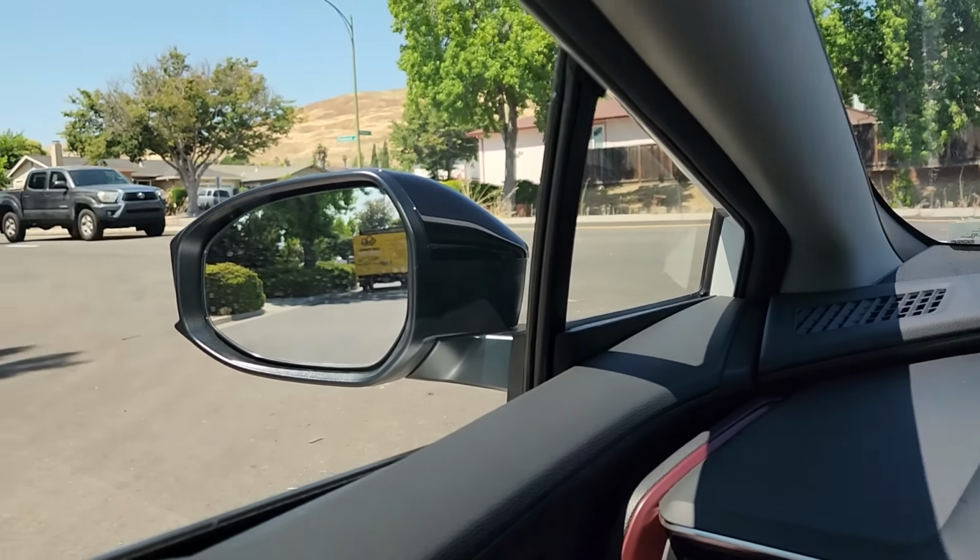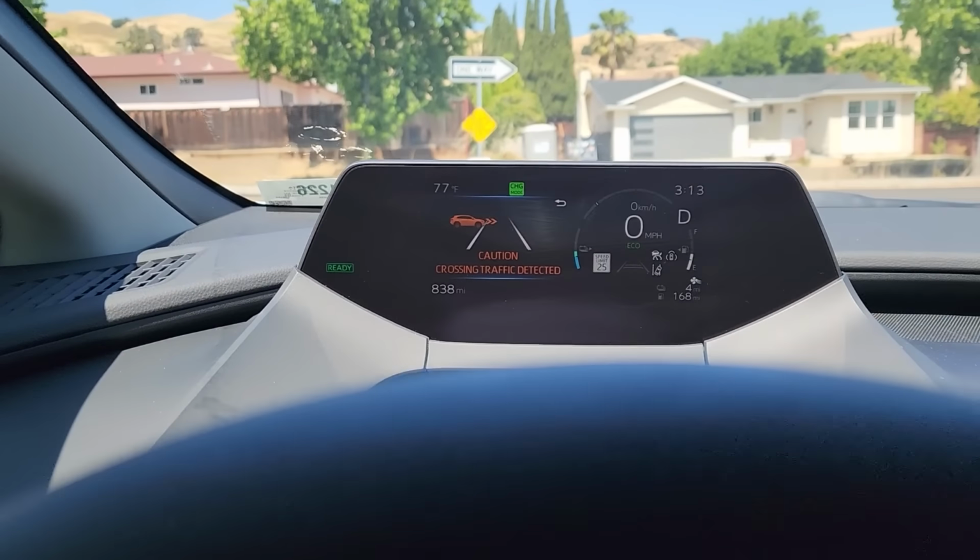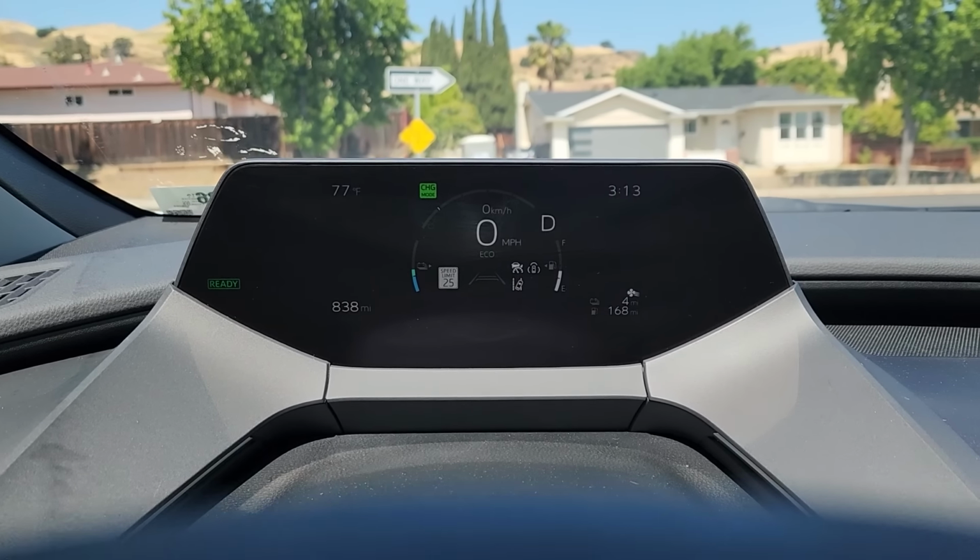Front cross traffic alert is new, and it's basically the same thing. It'll show up in your multi-information display. If you are moving from a stop sign or moving from a red light, if you just start moving and there is a car crossing in front of you or somebody walking, even really far away, the car will know, and it'll just alert you that there's traffic crossing in the front. And I'll show a clip of what that looks like, but it's a pretty useful feature.